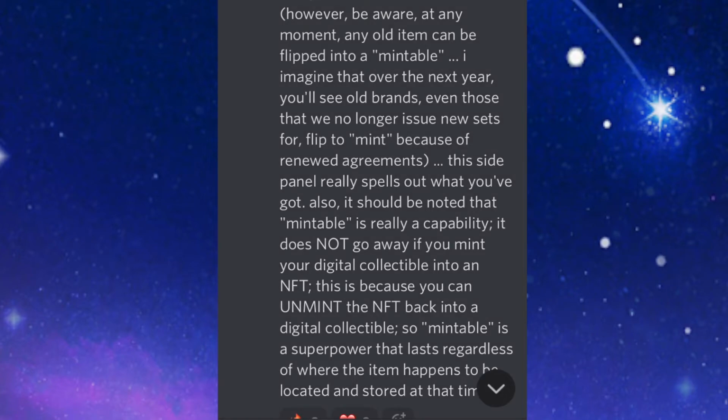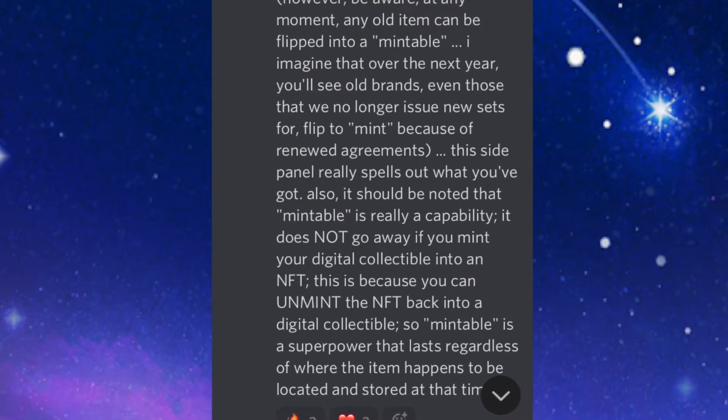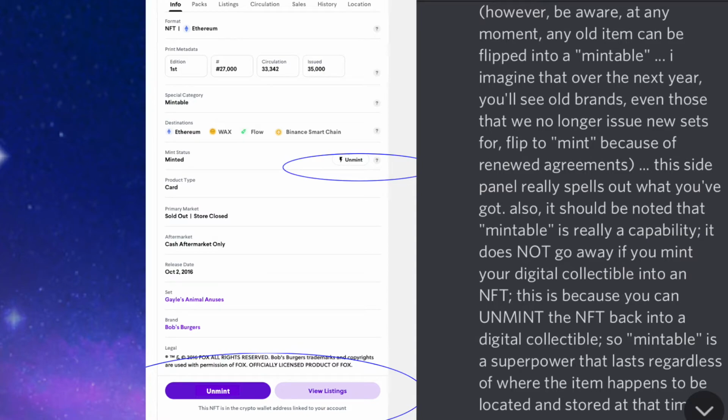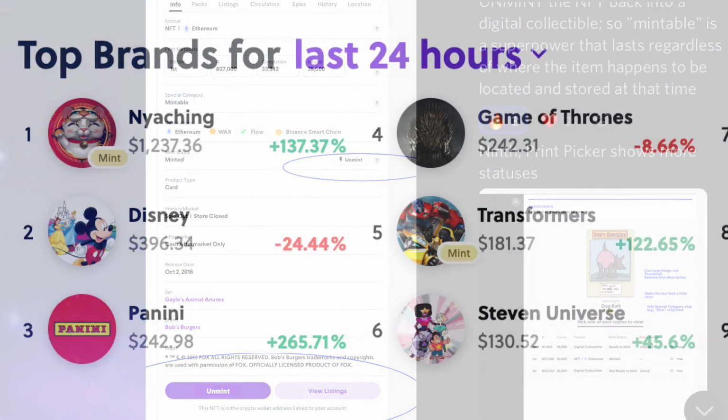Again, Michael's teasing this Unmint feature, which would allow you to take it off of the chain, back into your Quidd collection, and potentially remint it onto another chain, I believe, which seems like a pretty cool proprietary feature of Quidd's that I'll be interested to explore when it comes out. Let's go on to a couple little things.